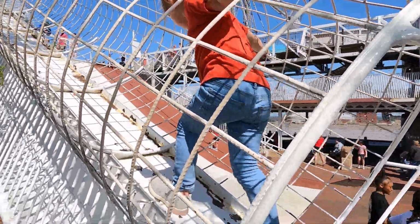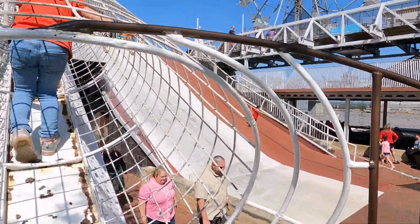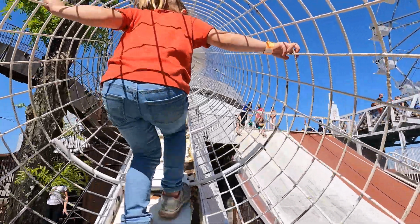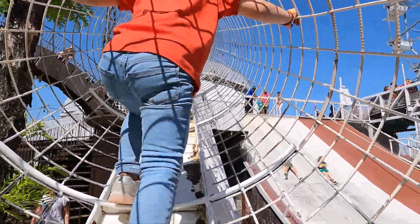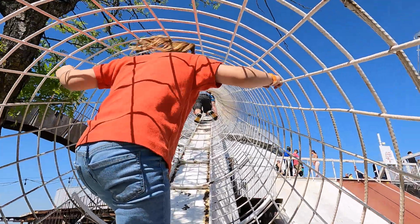All right, going up there and sliding down here. Gonna be on top of the world, as they say. And it's quite a cool and interesting way to climb.